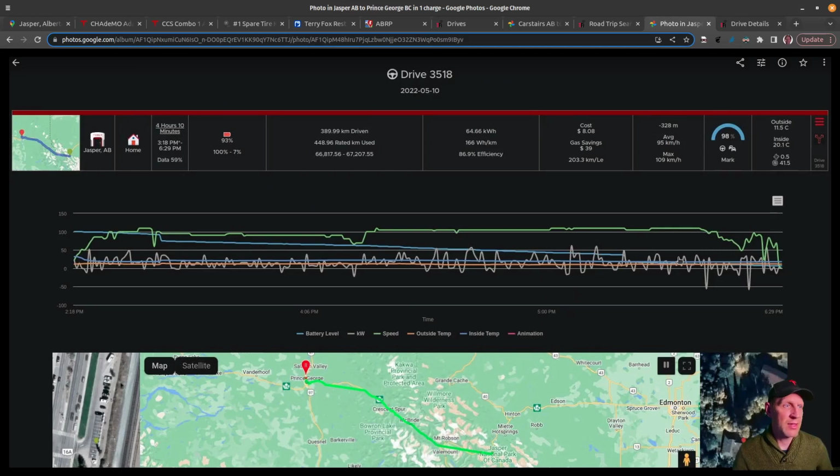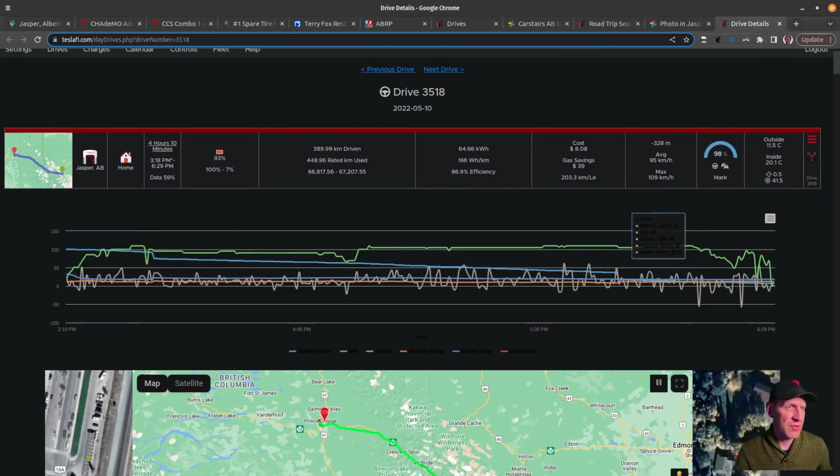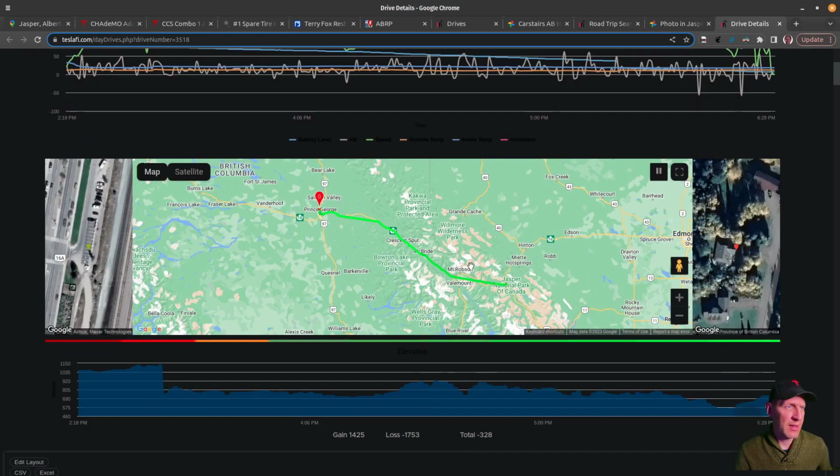All right, so we're going to get into the statistics now. I'm going to jump over here to TeslaFi, and you can see 389.99 kilometers driven, 93% of the battery used, and I do have a Tesla 2020 all-wheel drive long range. So I think when I first bought it, it was like 518 kilometers range was the rated range, something like that. Anyways, so I did it in a single charge. It cost $8 to do that drive. And 86% efficiency. You can see all the stats here and that single drive.